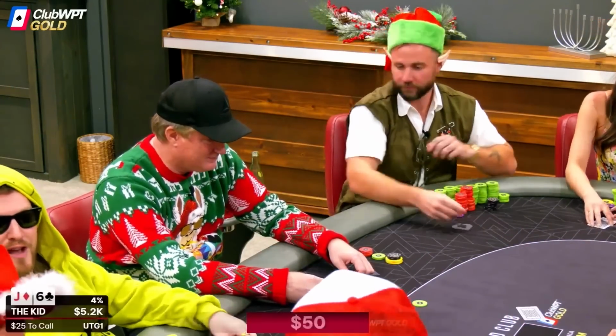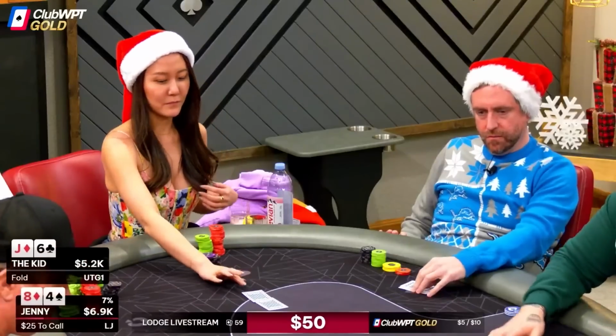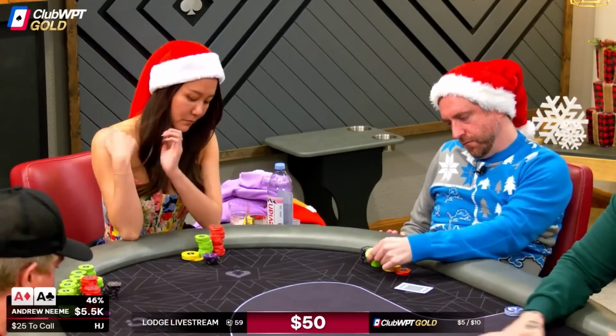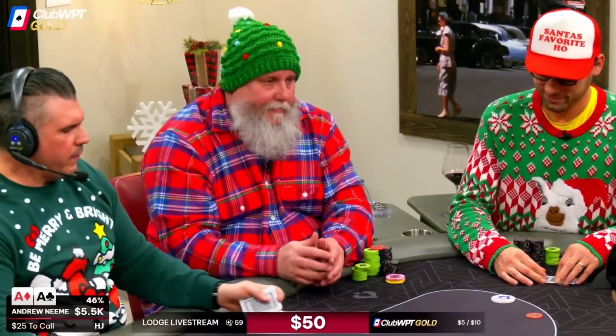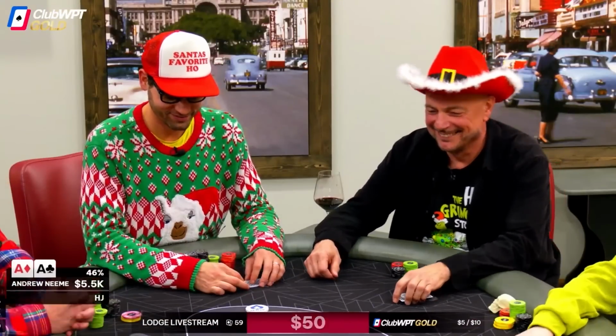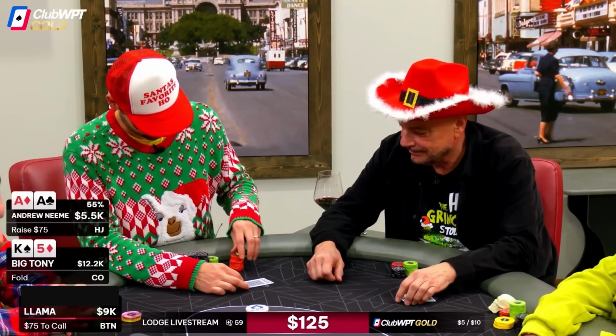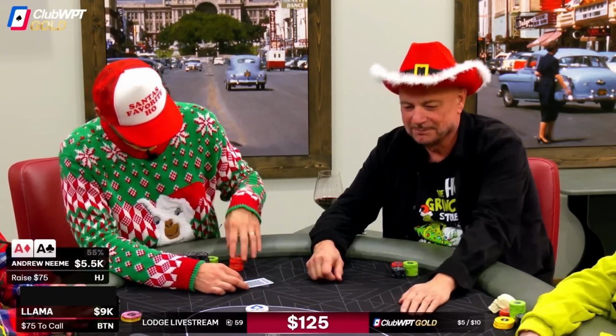All right, guys, time for another Neeme pro tip. When you guys are stuck, get aces multiple times in a session. Here, the $25 straddle is on, and we are in the hijack looking down at the ace of diamonds and the ace of clubs, raised up to $75. You love to see what happens next.